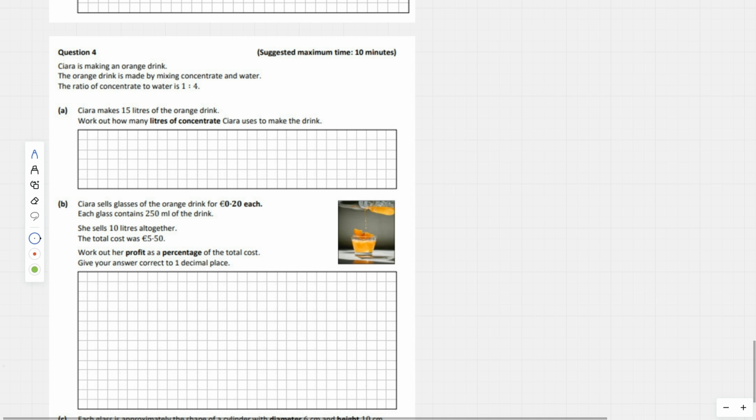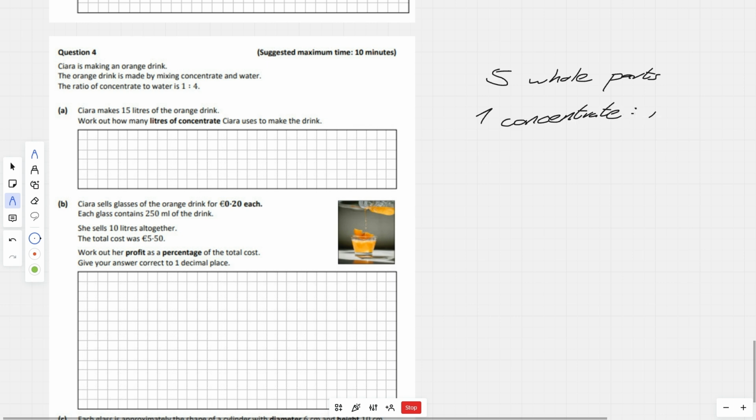So ratios are relationships between numbers. For every cup of concentrate that we use, we will use 4 cups of water. For every liter of concentrate, we use 4 liters of water. So no matter what, the easiest way to think about it is we have 5 whole parts. And then 1 part should be concentrate. So 1 part concentrate to 4 parts water, which means that it will be 1/5 concentrate to 4/5 water.